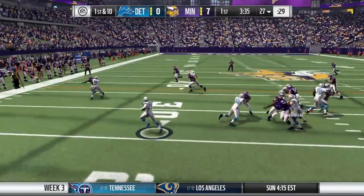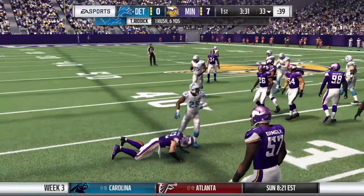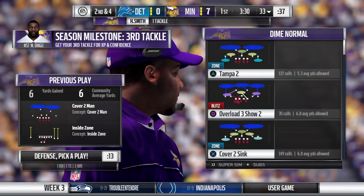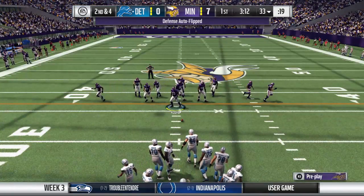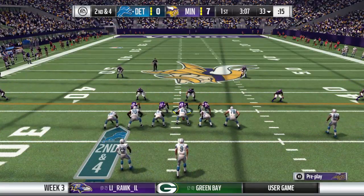Now the Notre Dame man, this is Theo Riddick. So quick on the spin. He's spinning, man. It's a 6-yard pickup, and it gets him to 2nd and 4. First play of the drive, let's give credit all around. Excellent blocking, but the guy carrying the ball, he was the finisher. A really nice run.